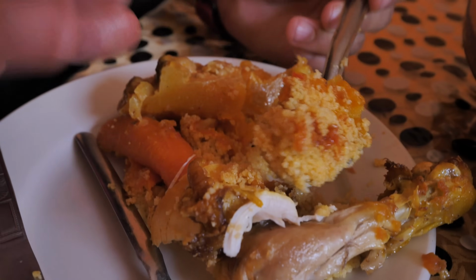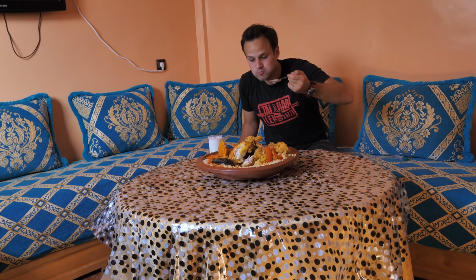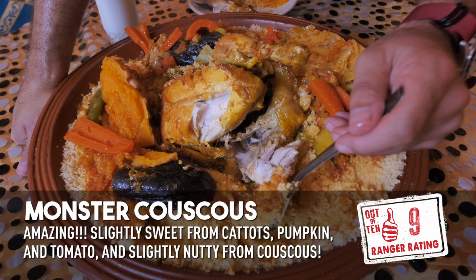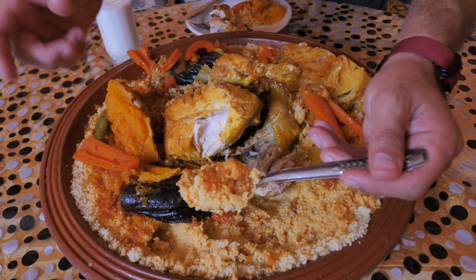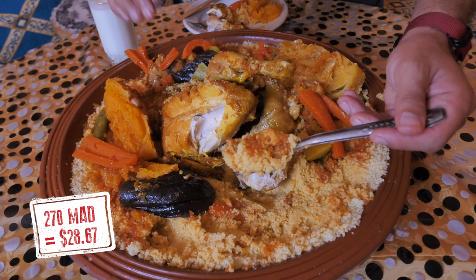So it's basically a tomato, pumpkin, carrot, chickpea stew with Moroccan spices, some chicken, and we're gonna take that first bite. Oh yeah. It really tastes like a carrot tomato stew, lightly spiced. And the couscous is almost slightly nutty. The pumpkin is sweet, same with the carrot. There's a light sweetness to it, and the chicken is tender.